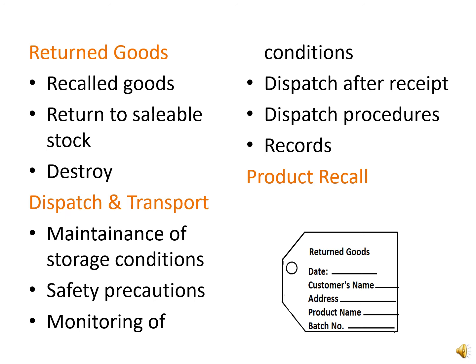Then if a material is withdrawn from a container, it should be resealed and reclosed to avoid contamination or cross contamination. And if there is a damaged container or anything, attention should be drawn of the higher authority. Then comes the returned goods.